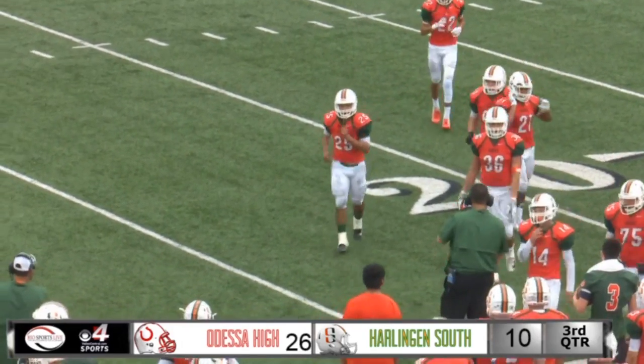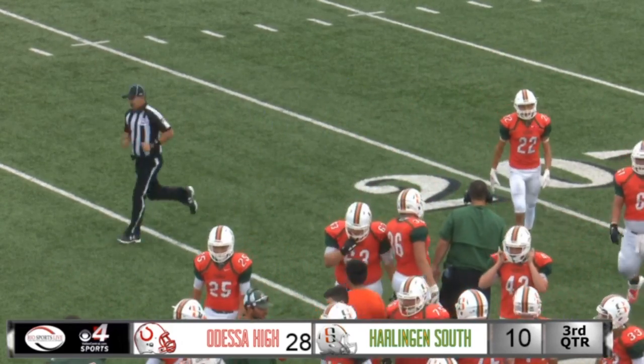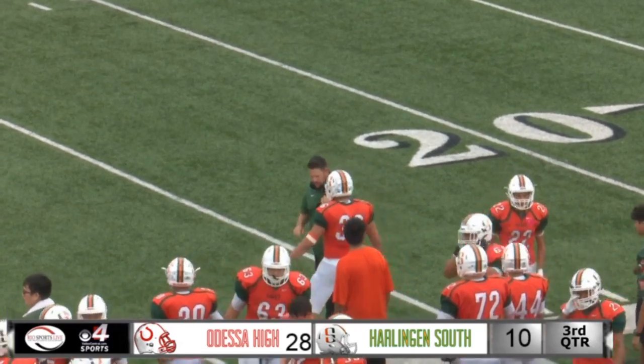And, of course, we talked about Odessa coming out in the second half. And really the adjustments that we saw was they just ran the ball a little bit more and were able to move the ball efficiently.